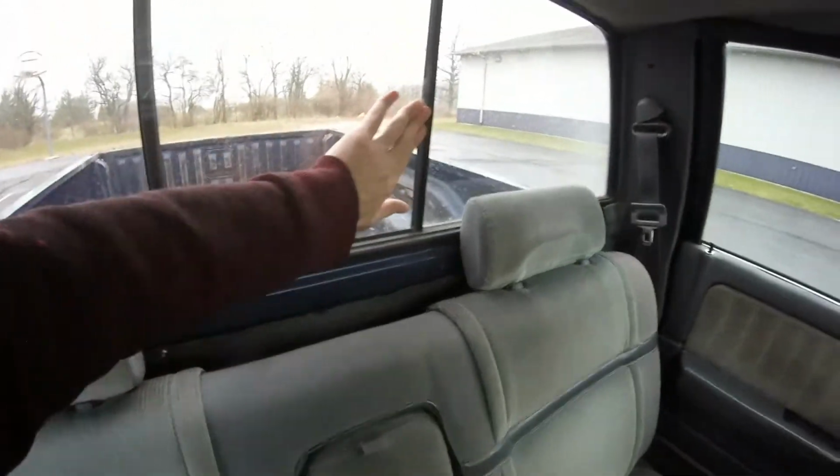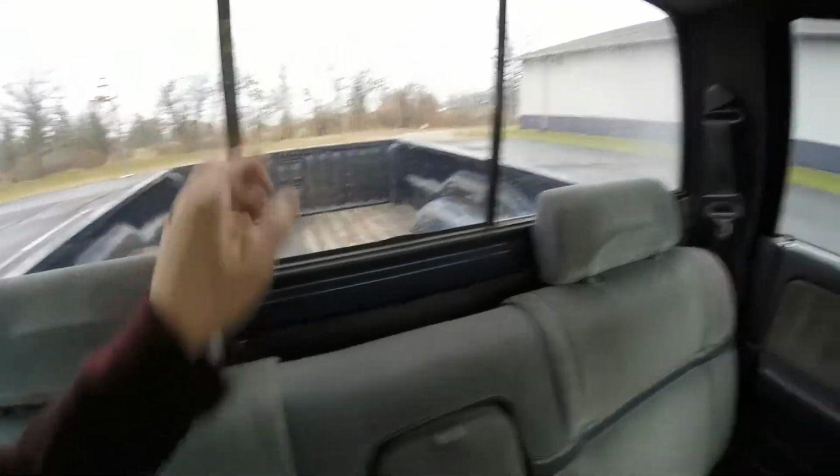No latch right here, so you just touch the glass, pull it over. Headliner sagging. Don't know if I'm going to leave it in here or pull it out. Try to get those little screw thumbtack things and pick it back up. I like having it because without it in there, if it's raining or something, it sounds really, really horrible inside.